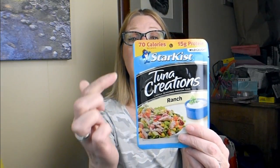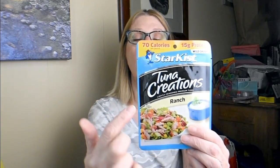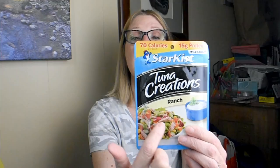Now next I found these. I grabbed these for Bill because he loves this product, and how great is this for a handy little meal? It says tear, eat, and go. So the best use by date on this is April 2024. This whole packet has 70 calories in it, lightly seasoned, premium tuna. It is by Starkist. It says that it is wild caught. 15 grams of protein in this.